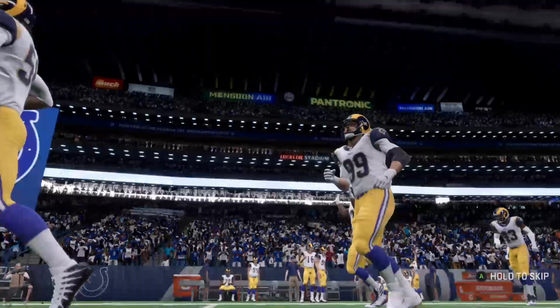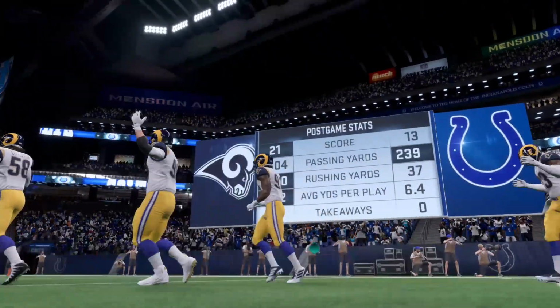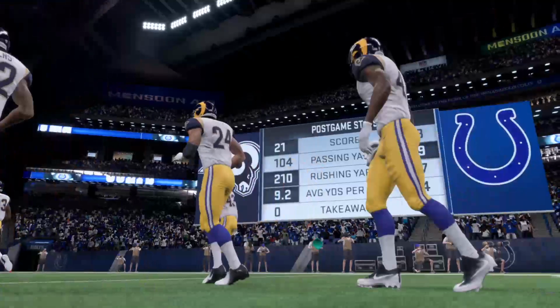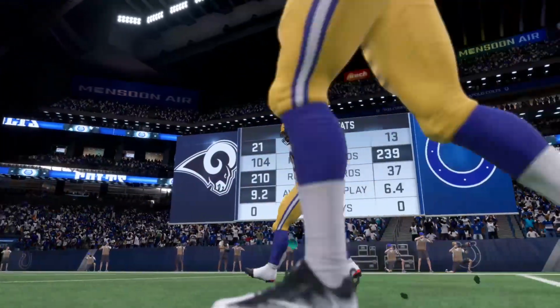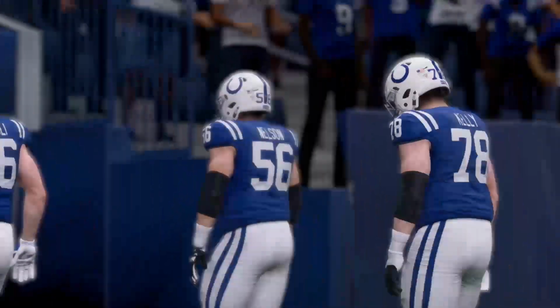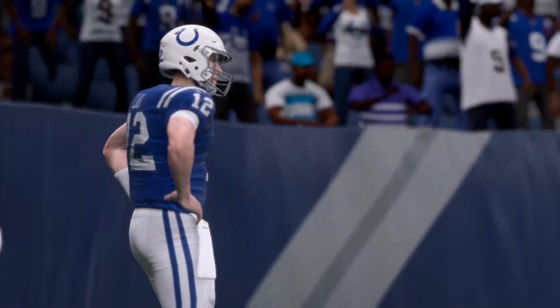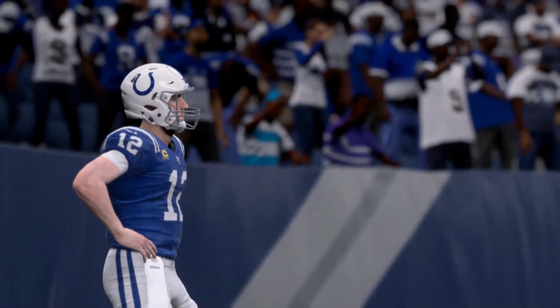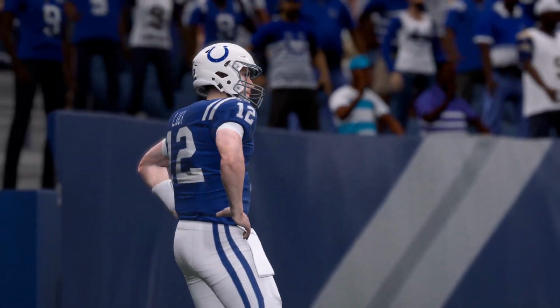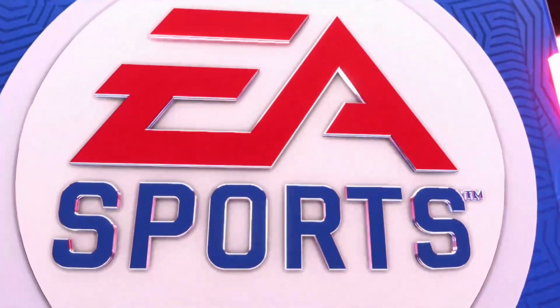So for Los Angeles, it's an ideal start as they move to 3-0 now on the young season. And they will head back home next week. Meanwhile, for Indianapolis, they suffer defeat for the first time as they drop to 2-1. And they'll get a chance to redeem themselves at home next week. And for Charles Davis and our entire crew here at EA Sports, I'm Brandon Gaudin saying so long, everybody.